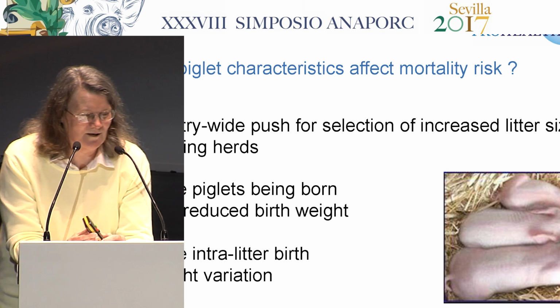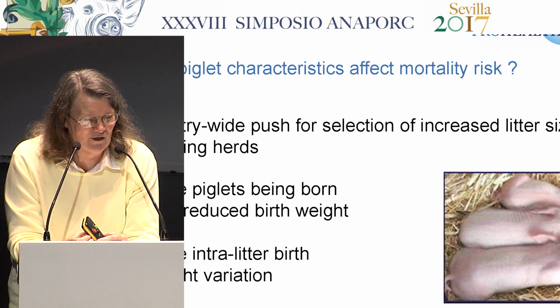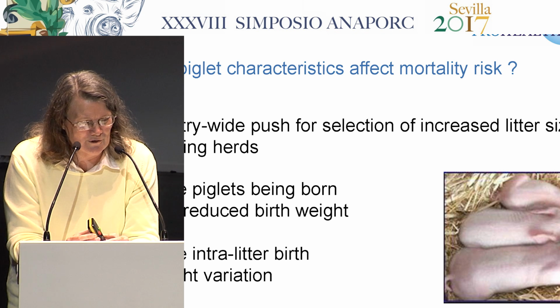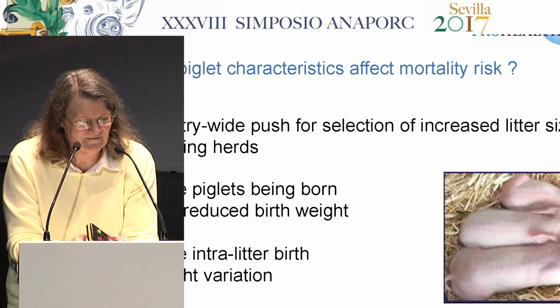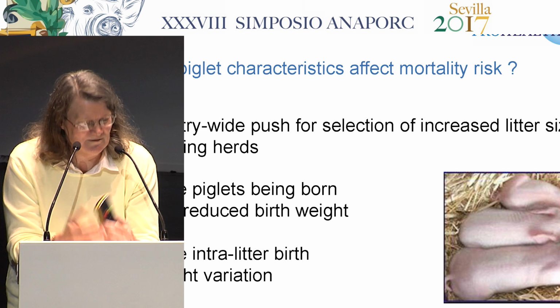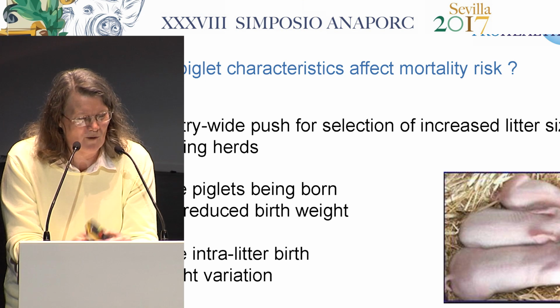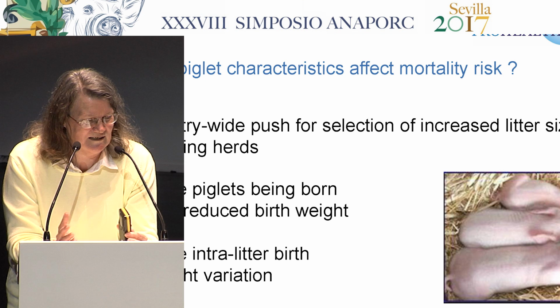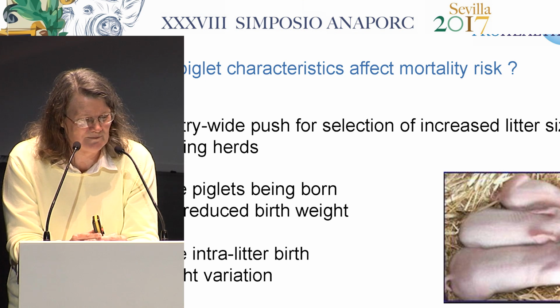If we move to our accelerometer data, again, interesting things are going on there. So what we saw was the faster the front end goes down, the more piglets she crushes. The faster she flops down in total, the more piglets she crushes. And again, some complicated interactions between the leg conformation and some of the other accelerometer measures.